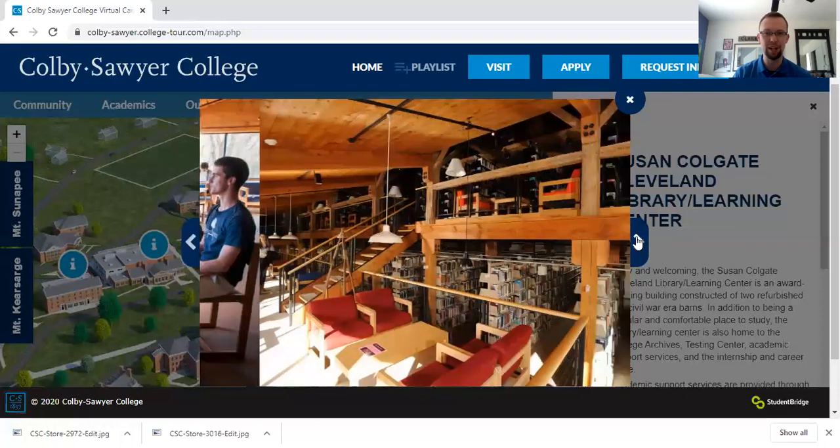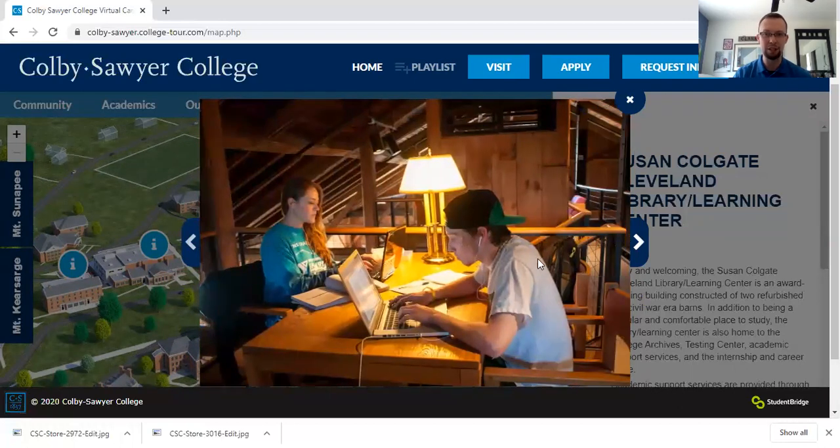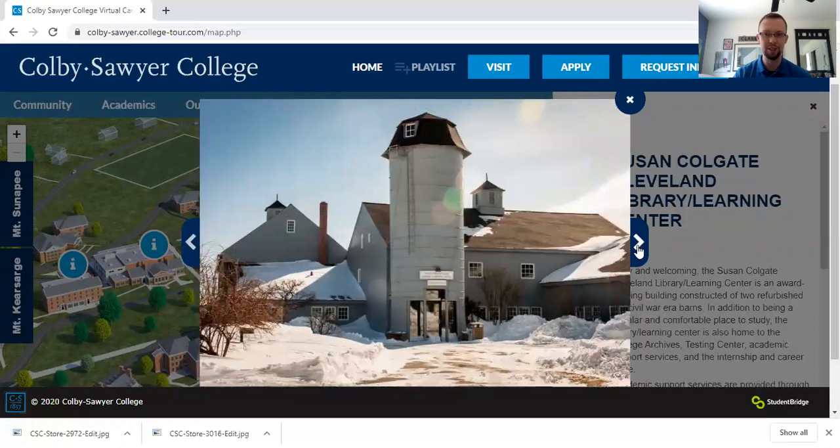Inside, there's really great spaces for small group work, for studying, for working on papers. There are actually 5 different levels in the buildings. There's a lot of great kind of loft spaces and nooks and crannies where you can kind of camp out and get some work done. This is down in our library archives room.